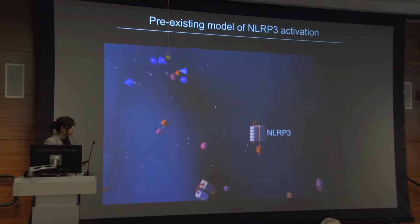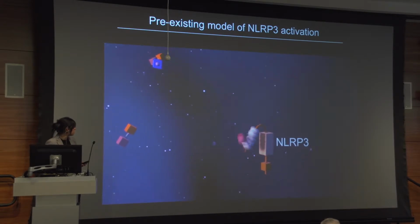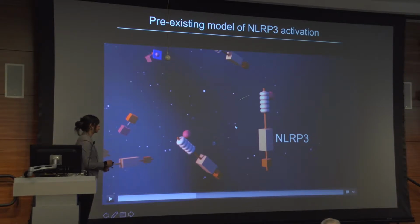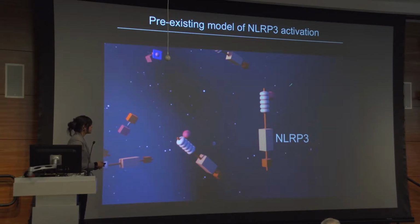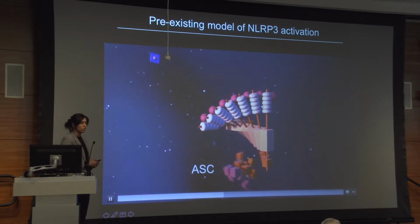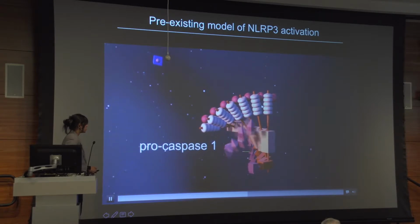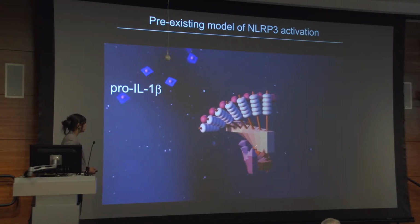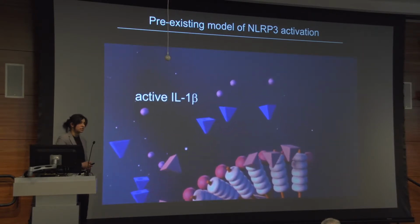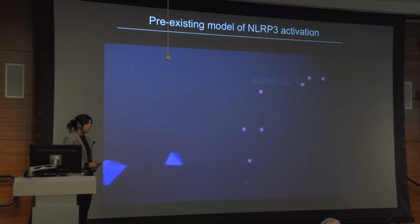And when I started this work, the dominant paradigm in the field was that NLRP3 is present in an auto-repressed form to begin with, if you remember the folded back form that the protein was in before it opened up. And when a ligand, denoted by this ball, binds NLRP3, it's released from this auto-repressed state, it self-associates or oligomerizes, it recruits downstream signaling proteins, ASC and procaspase-1. The procaspase-1 is autocatalytically activated, resulting in activation of IL-1 beta, which is essentially an important fever-promoting cytokine.